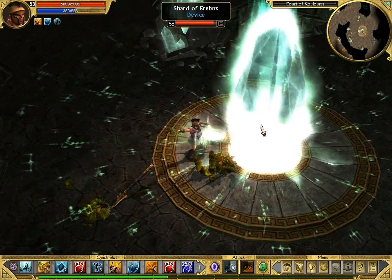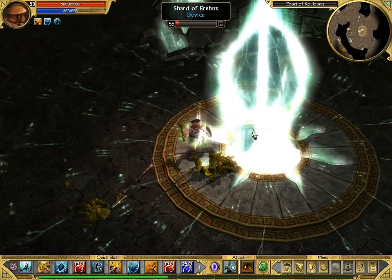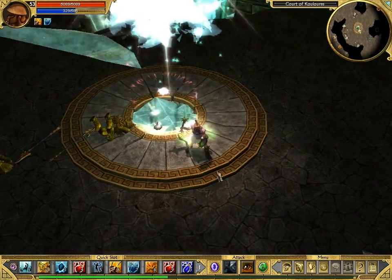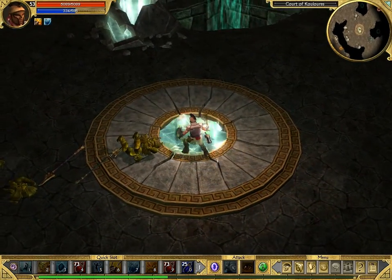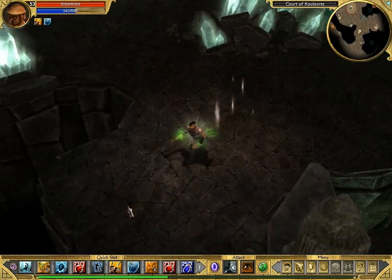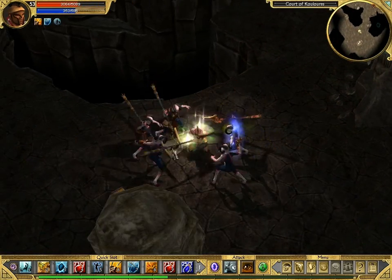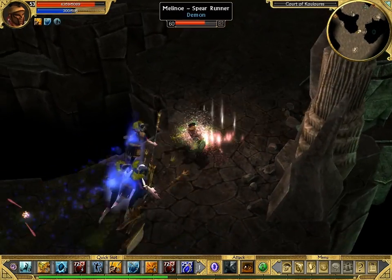The Shards of Erebus, the first one. Gotta find five of these. I keep thinking, I wonder if I missed one back about 5 minutes ago, so maybe I should go back and look again.